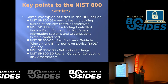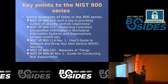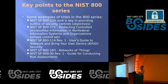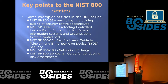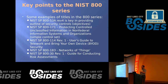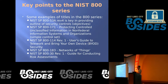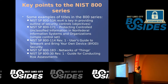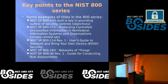Then there's 800-114 Rev 1, which goes into bring your own device security. It gives some guidelines on how to implement that, and things you should look at if you're starting to implement a bring your own device policy at your organization. 800-183 is networks of things, or internet of things, a whole bunch of different key aspects of that type of technology that you should be looking at: how they communicate, how they process, and how they talk.